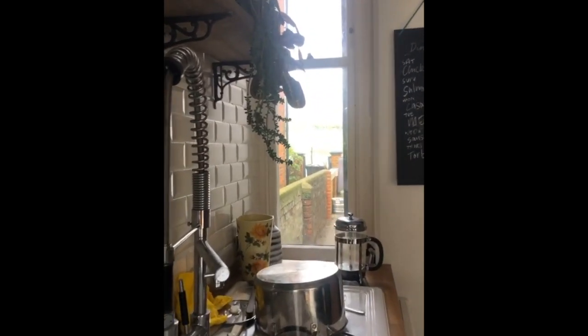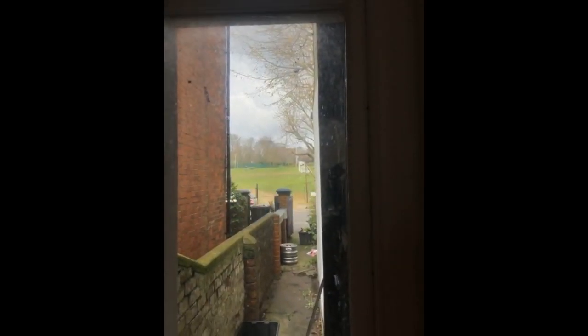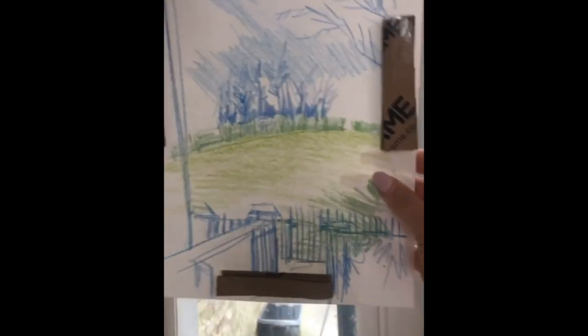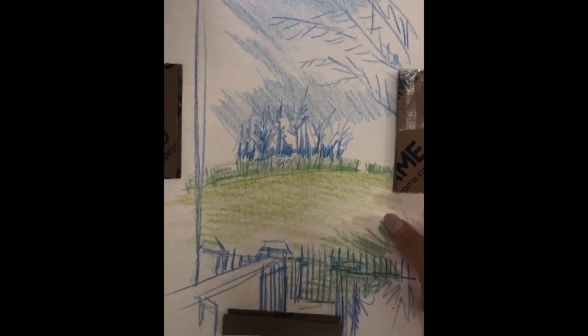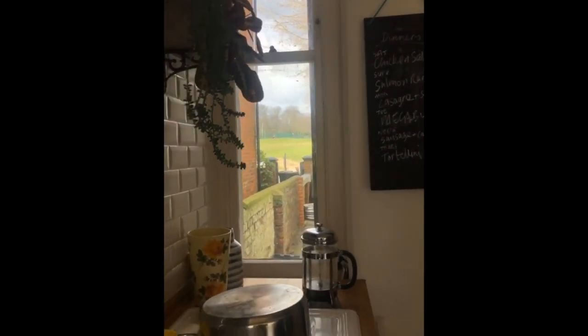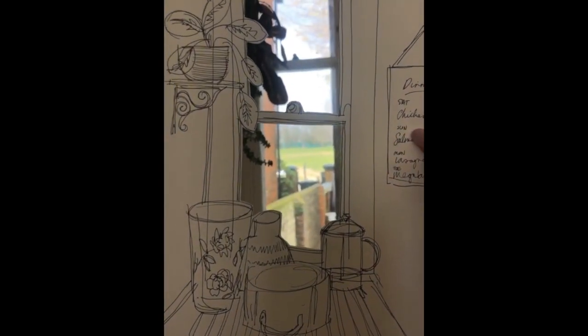And also looking at the view outside, so we can see the park over there. And I thought the trees looked a bit brown, so I thought I'd draw them in blue because I felt like it. So that's the window that I've chosen to do. And I've even included some of the washing up in the bottom there.